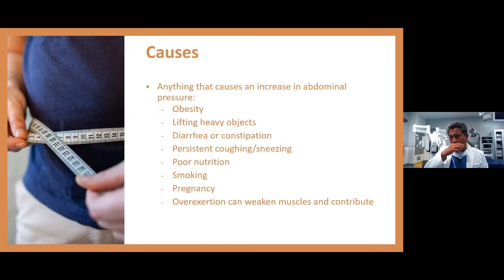So let's talk about some really specific causes of hernias. Like I said, it's multifactorial. You can see several things in here. Definitely obesity plays a big role.